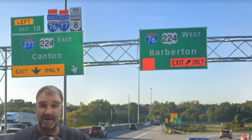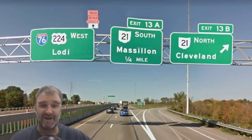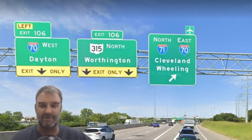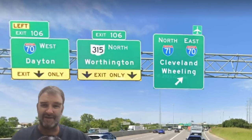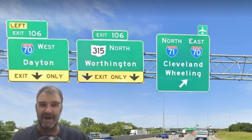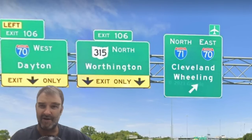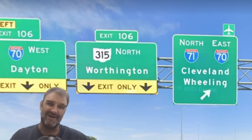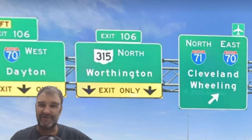Signing a suburb on a 2-digit interstate is never a good move. And Lodi, definitely not. No. Here in Columbus, we get the Dayton and Cleveland, Wheeling signs, which are all good. Also kind of interesting that Wheeling is the only out-of-state city that Ohio signs for any distance. All of the other out-of-state cities, they're only signing for a few miles because I guess Ohio has a lot of big cities around its perimeter anyway, so generally it works.